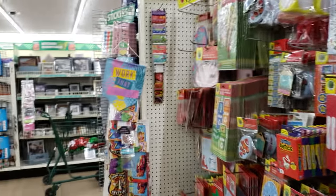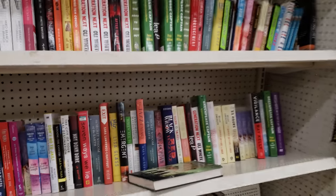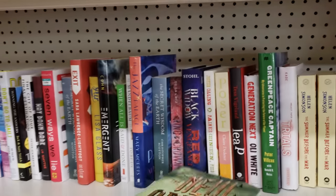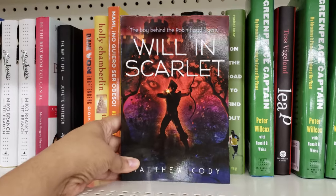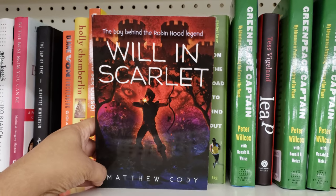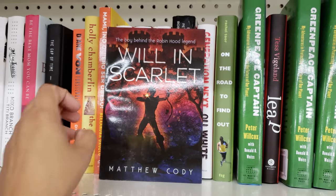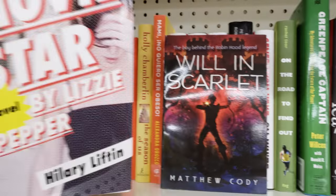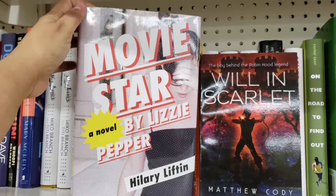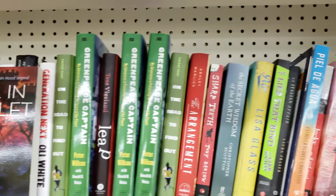All right. Anything new going on in the book section? They had something kind of interesting. The new order? Which one? It was a story, instead of about Robin Hood, it's about Will Scarlet growing up, and then how he helps Robin Hood become Robin Hood. Oh, really? Yeah. A novel. Okay. What else is there?